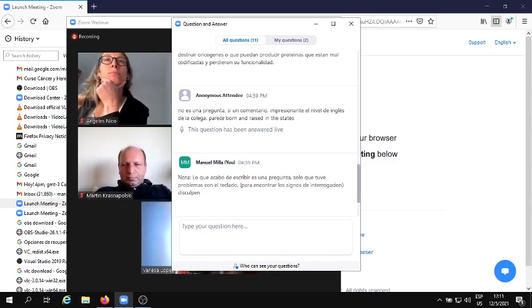So the answer is immediately after the diagnosis. When you have a cancer diagnosis, that is the good timing to ask for a genetic test or a genetic panel. And why is that?